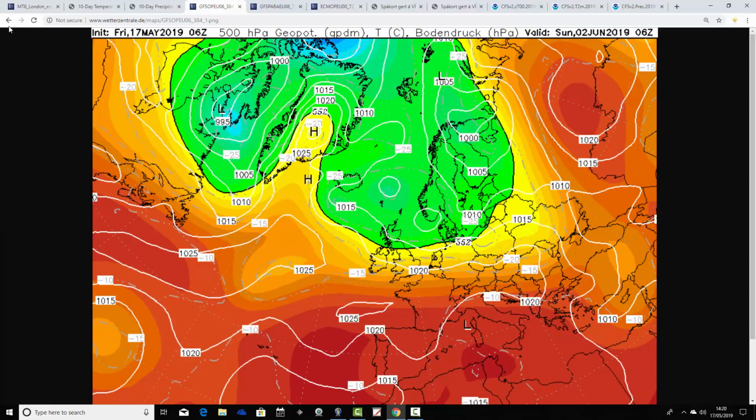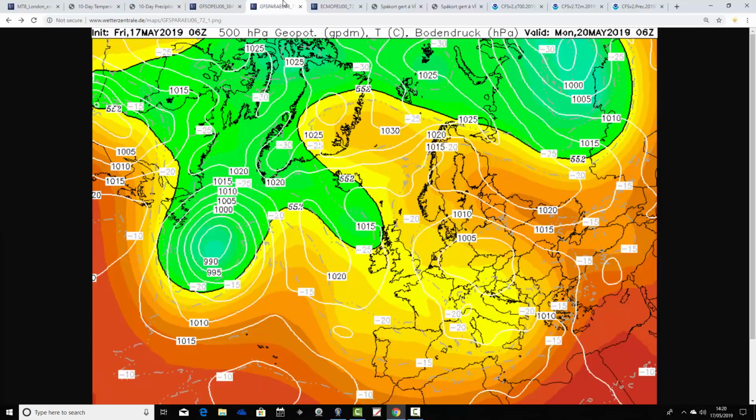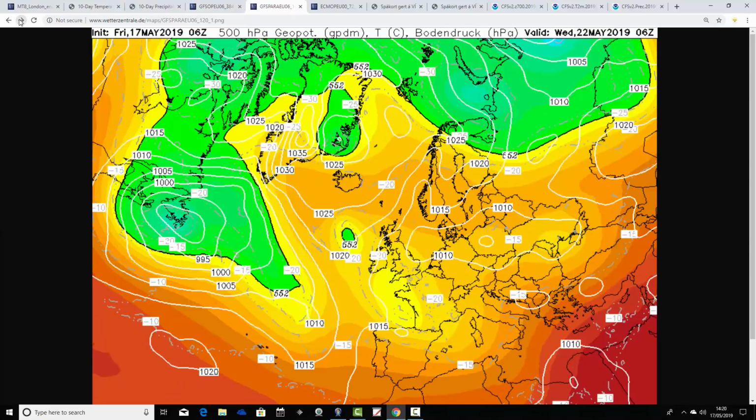That's how we finish up as we get towards the end of the GFS run, which today takes us to Sunday the 2nd of June, and looking rather showery still. No sign of any particularly big area of high pressure building in, so just rather showery and on the coolest side as well. The GFS parallel run looks like that, quite showery as we go into the early part of next week, very slack pressure gradients.